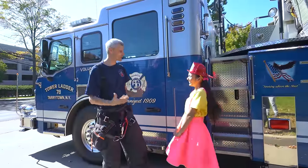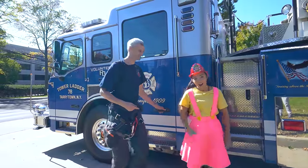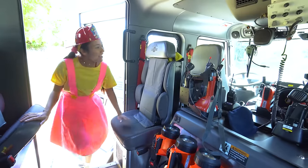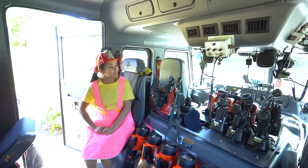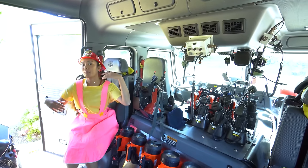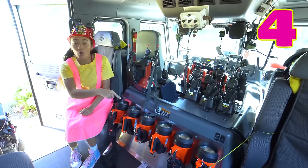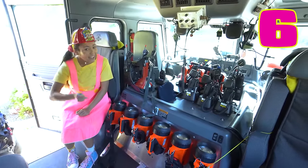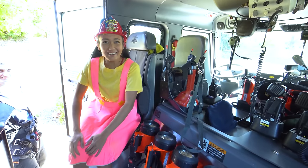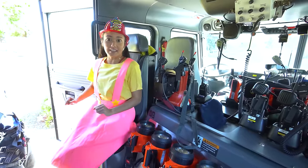All right, Ellie, you have learned so much about being a firefighter today. I think it's time for you to look inside of the fire truck. I can't wait! Jump right in. Whoa! I've never seen the inside of a fire truck before. This is awesome! There's so much stuff. There's flashlights, radios, and plenty of seats. 1, 2, 3, 4, 5, and 6 flashlights. That means there's also 6 seats for 6 firefighters. Awesome. And don't forget, boys and girls, there are also seatbelts on these seats.